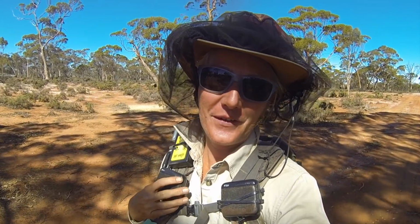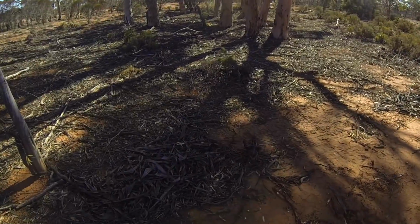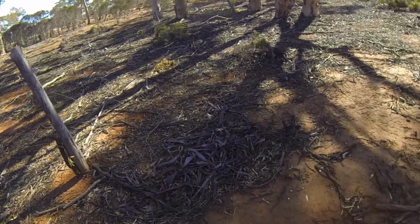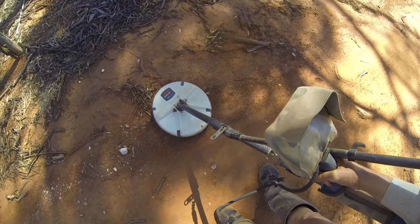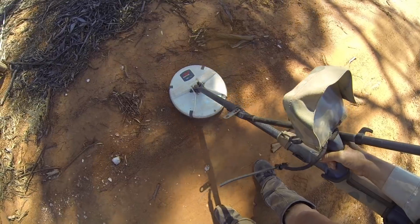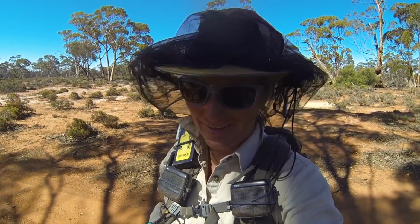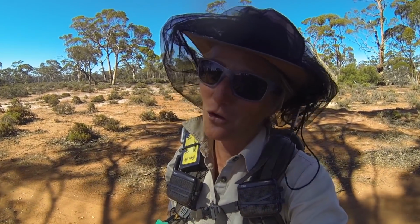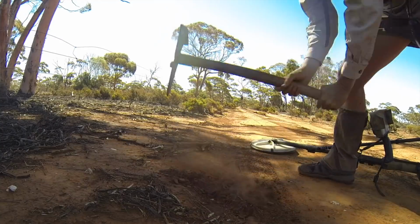This one here is a really interesting area. It's very noisy. There is a bit of EMI in the air, and also I'm right next to an old fence line here. That looks like an old sheep fence, so this fence is not even in use anymore. But there's a signal right next to the fence line. It is a bit noisy, but it's got that nice warble sound to it, which could be a bent piece of wire, which wouldn't be a surprising spot to find wire.